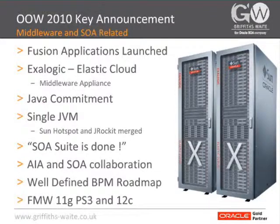The other major discussion point at Open World was Java. The acquisition or the merging with Sun went through before Open World, and there was a lot of discussion about what Oracle would do with Java, how committed they would be. Well, I had a number of briefings as well as the public sessions, and what really came out was Oracle's commitment to Java and the Java community.